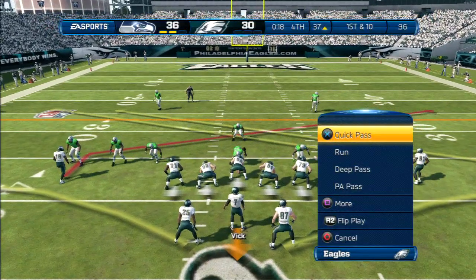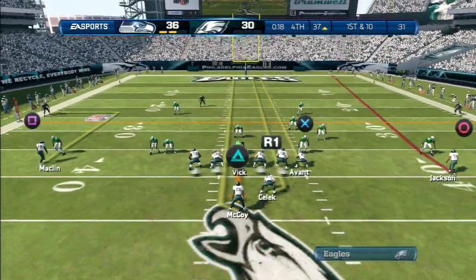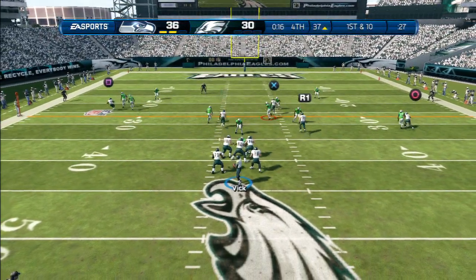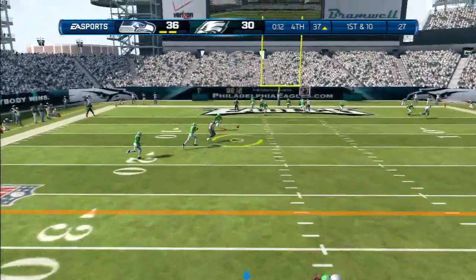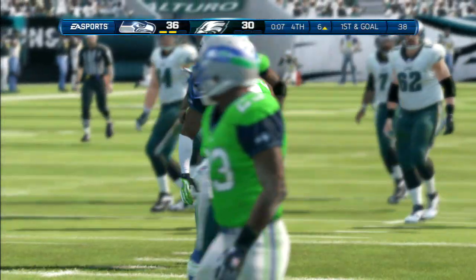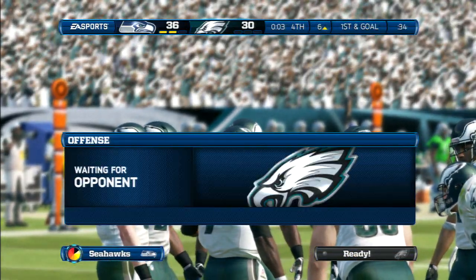Hey, let's go, base 24! The safety up in the box here. Looking to go up top again on first down. Scans the field, working that left side. When you move in the pocket just a little bit, you give yourself a nice throwing lane. You can see down the field. You're able to spot the open guy and make the throw.